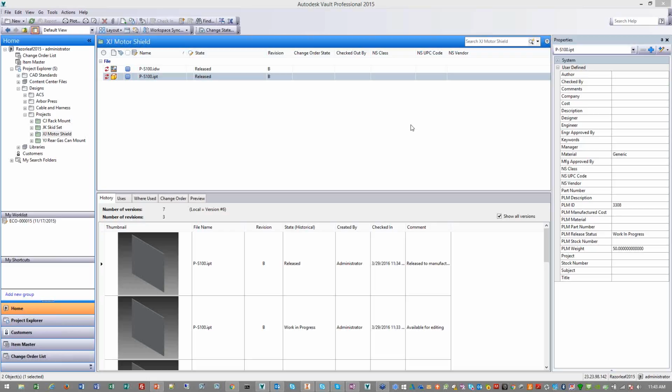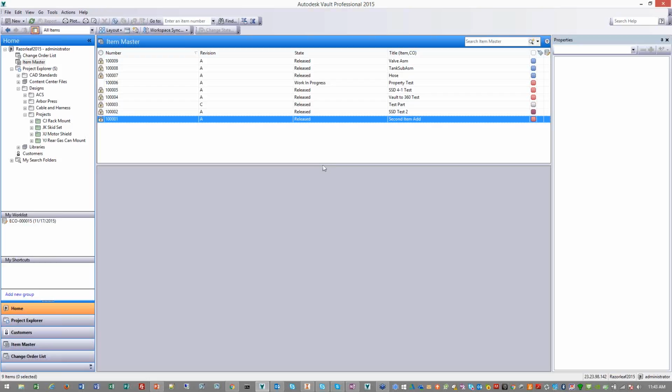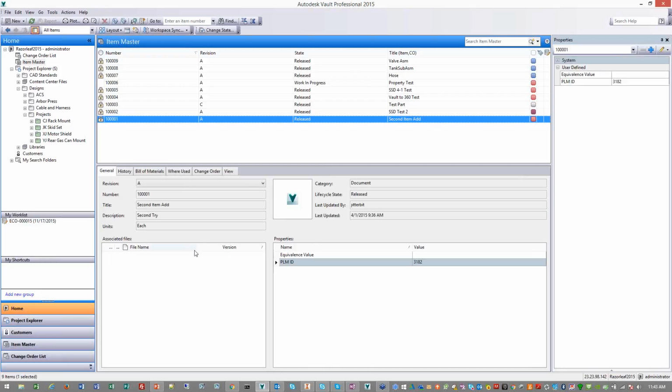So if you're a Vault customer out there, you've already been using items or the item master. This is what we're talking about, this guy right up here, right? If you're using this structure today and you're using it successfully, then we could definitely build an integration to PLM 360 leveraging that. So what happens in Vault is you assign items to all your CAD files, you tie multiple CAD files to this record, and then what we do is the same thing.